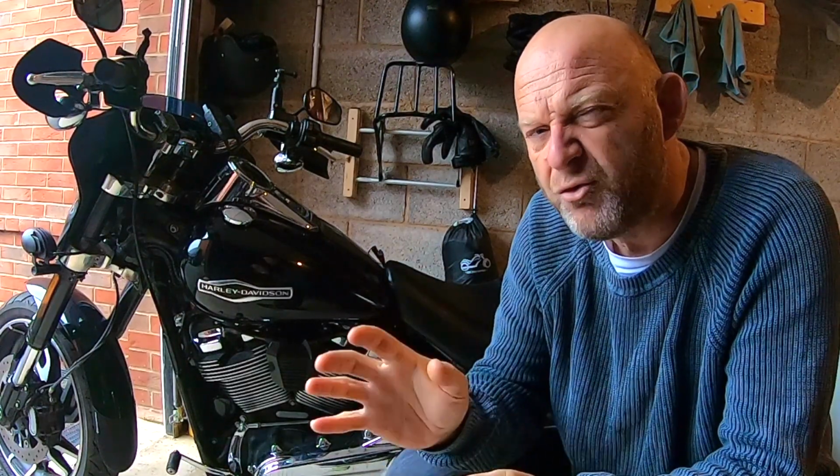Anyway, I thought I'd bring that to you because I would say at some point I am looking at a respray on my bike. Which colour I go for? Possibly a black again for my sins, but I don't know, I do fancy a nice little dark matte black, or a really dark silver, something like that, or dark grey. I think will look pretty cool. But anyway, that's for another day.